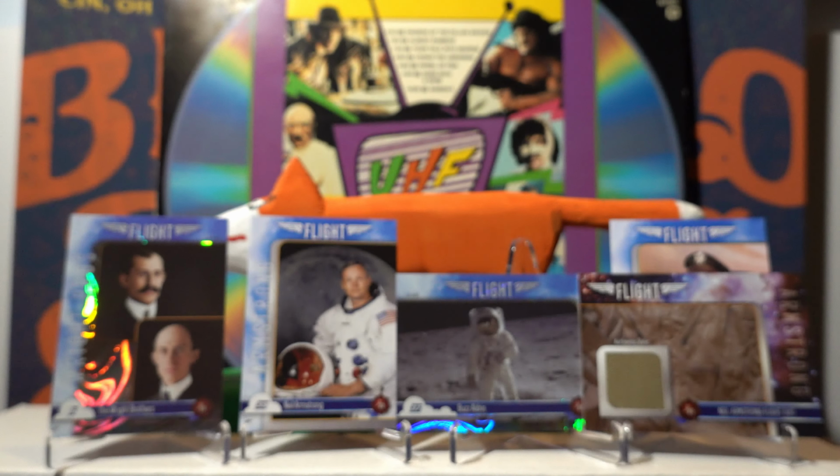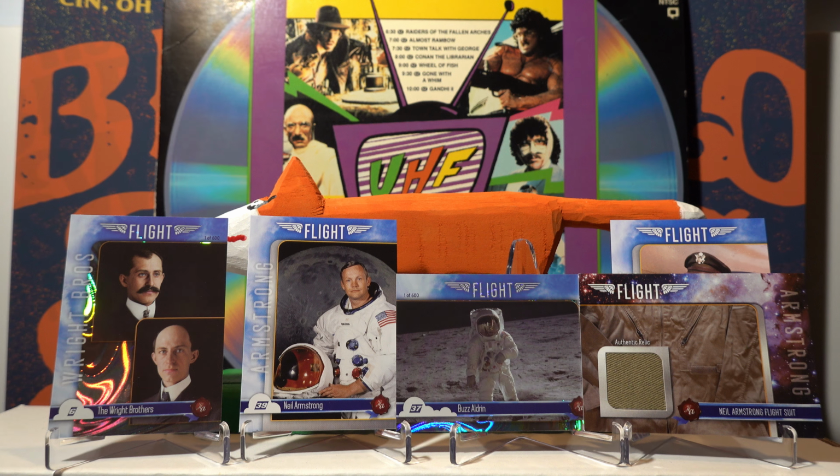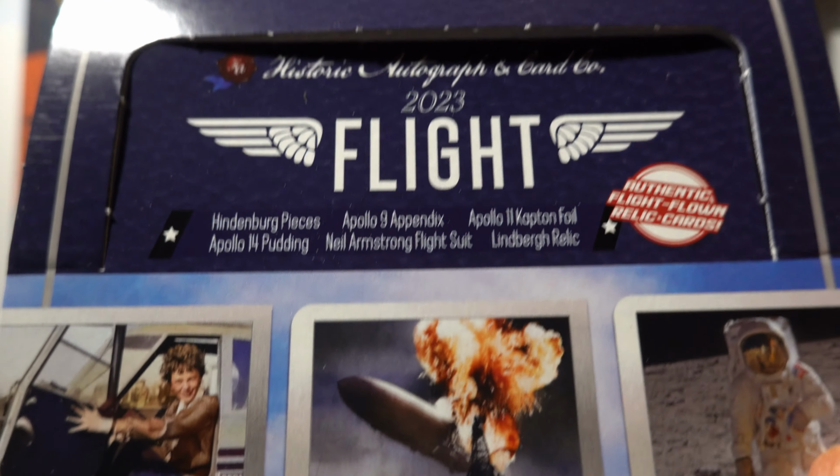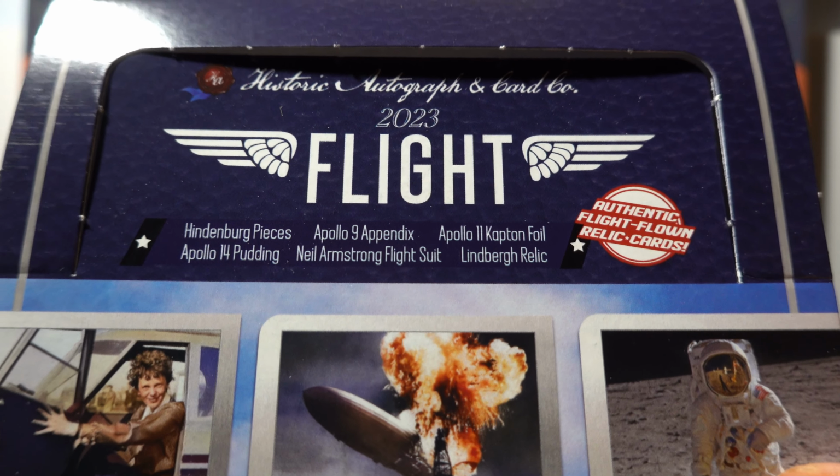All right, so the big pull here is a Neil Armstrong flight suit. Pretty cool. And some out of 600, Buzz Aldrin, Wright brothers. Pretty neat little set if you're into aviation, if you're into history. This is a pretty neat little set to pick up. So stop by your local hobby store and see if you can grab one, or order one online. Historic Autographs and Card Company, this is the Flight 2023 set. So a lot more in it than what we pulled, obviously.